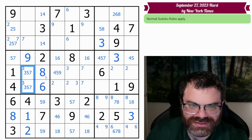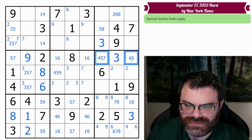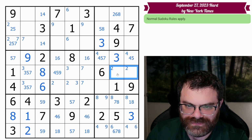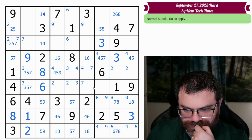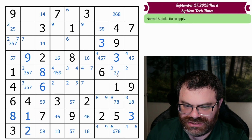The 3 is in one of these two, for what it's worth. The 4 is over here. Does that help? It means these aren't 4. So yeah, the 4 is over here. How about the rest of this column? Yeah, we need 2, 6, 7, 8. That's it. But this can't be 6 or 8. So this is 2 or 7 only.